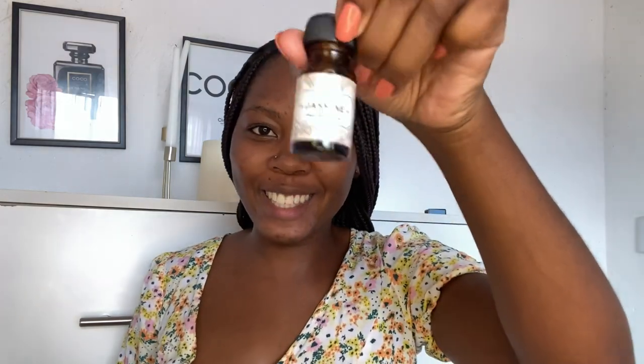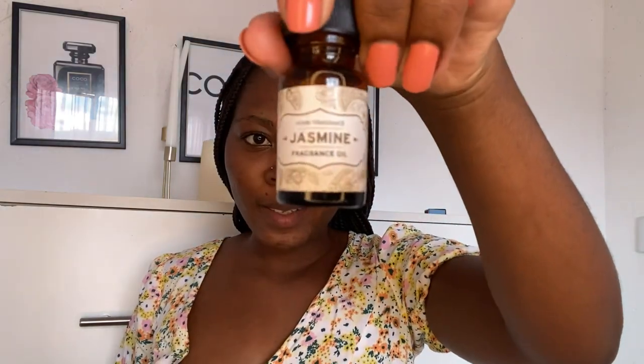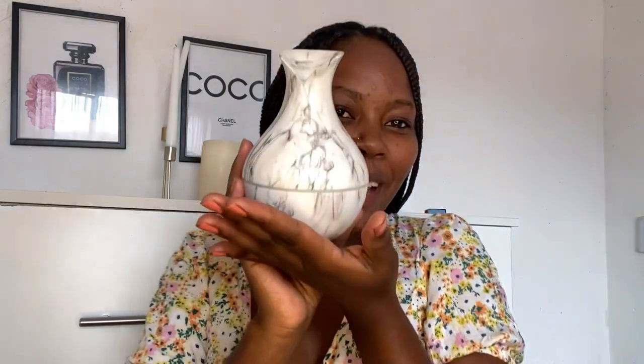So the one for 20 rands, this is how it looks. So tiny. It's so tiny. Yes, mate. This also smells pretty good. With these oils, you're gonna need a humidifier. I bought a humidifier, guys. I bought a humidifier because really there was no way that I was gonna let this oil go to waste. I really, really like the smell.